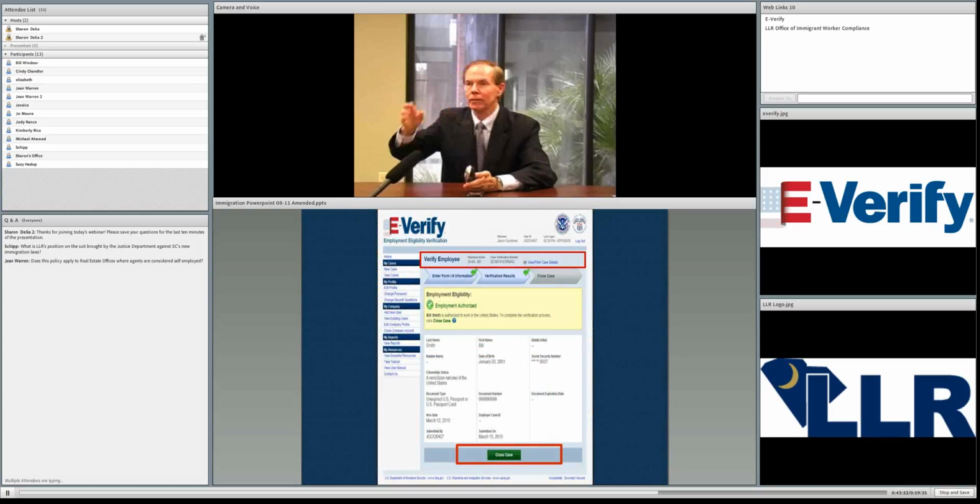before I go into that, let me show you the screen that you would get on an employment authorized result. You can see there, maybe in green there at the top of the page, it says employment authorized. Look closely at the screen at the kind of information displayed.